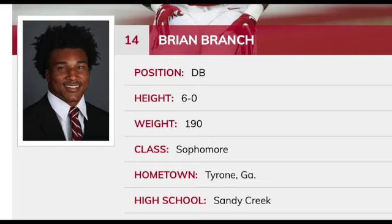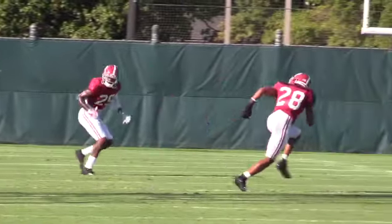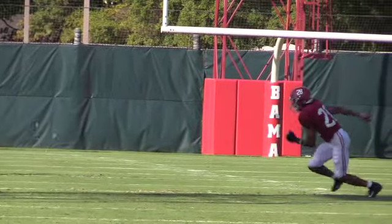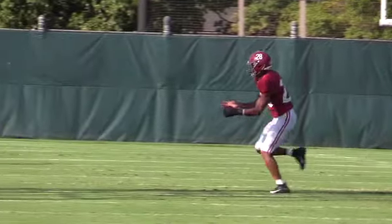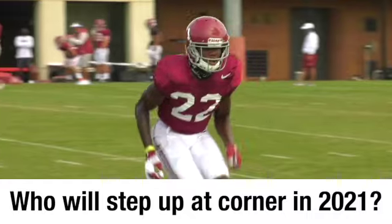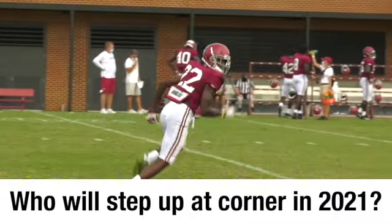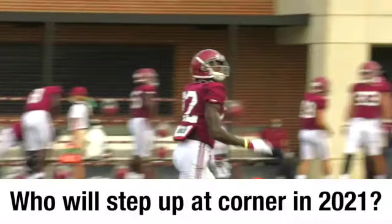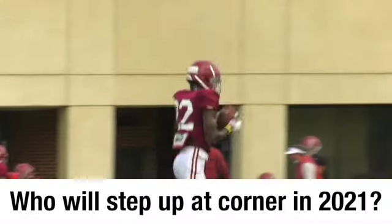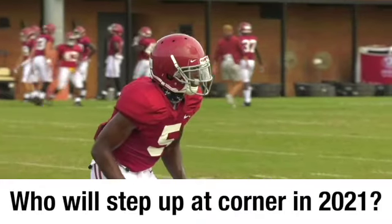The secondary, as you can see, has a lot of big-time playmakers. Now, the biggest question that I have going into this 2021 season when I look at Alabama's secondary is which corner is going to step up. I think when you look at the star position, the free safety or strong safety, Alabama, very, very deep, lots of talent in that area. But the corner position, I'm really curious to see which players will rise up during the springtime. And I think you have plenty to choose from, right?